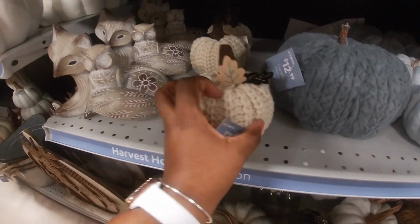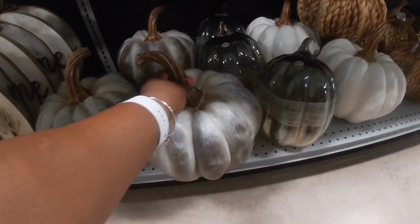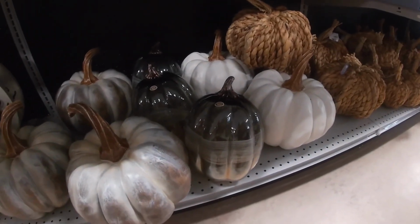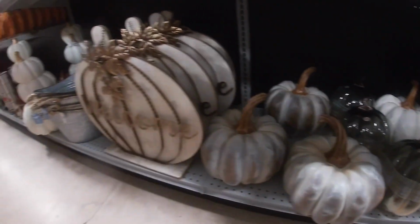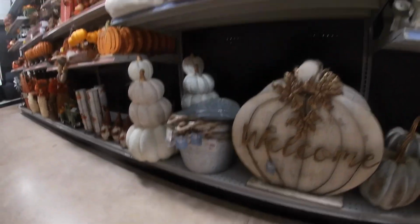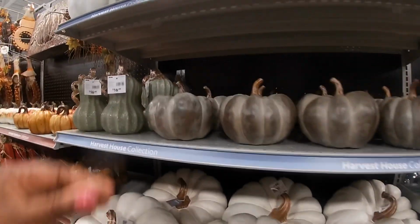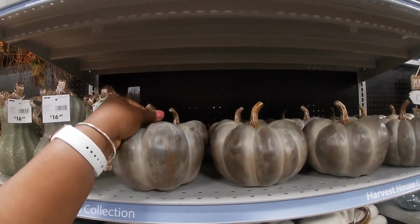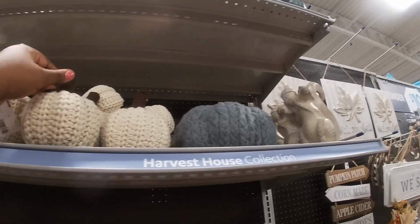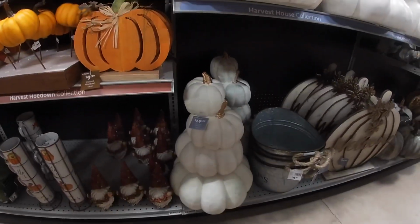Little leaf. $17. And these pumpkins are $30. They have this one and the white one. The little glass one. These were kind of at the front when we first walked in. This sign says welcome for $35. Those pillows are $16.99. These are $40, the slump pumpkins. $13. $8. Oh, we just looked at that one. $12.99, $16.99. This one is $70.